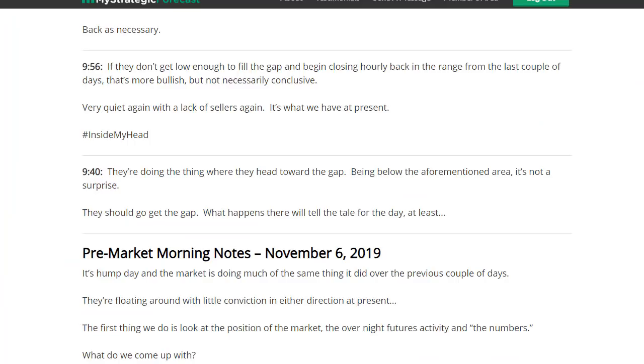Here's a little short hop. You can see the 940 post. I'm already on to the gap. They're doing the thing where they head toward the gap. They didn't hit it yet. Obviously, they hit it later. But I'm telling you in advance, they're going to go get the gap. They should get the gap. Now, I don't know that for a fact, but that's what I was seeing in the chart.